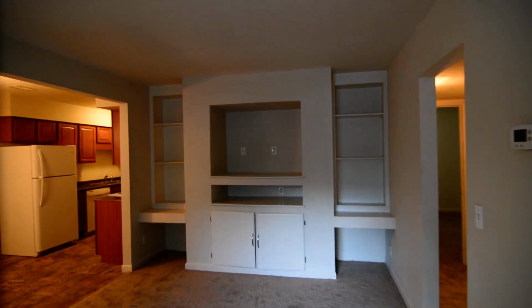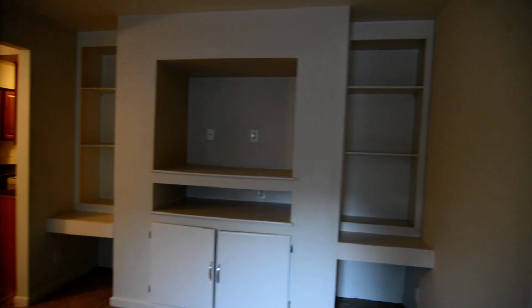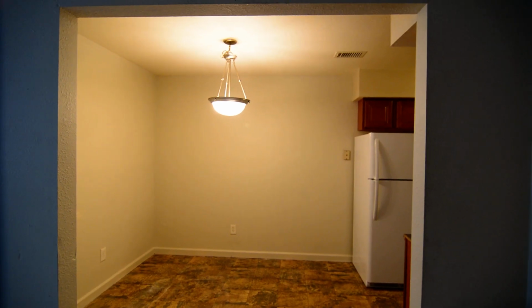A great wall of built-ins here at the back. Could probably still fit a pretty nice size widescreen TV in that recessed area. Some components underneath and cabinets, and you have some built-ins there as well. Bedrooms that side, but then here you open up to the dining room off the kitchen.